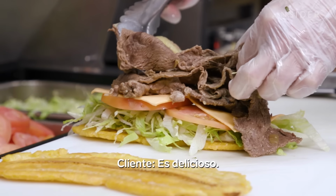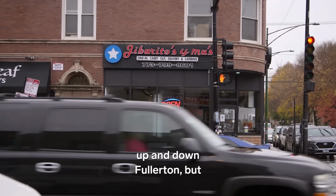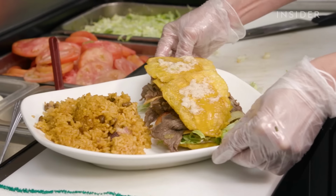It's delicious, it's crunchy, it has a lot of flavor. I love it. You can find Puerto Rican restaurants up and down Fullerton, but my favorite is Jibaritos y Mas. This is one of the best sandwiches I've ever had in my life.